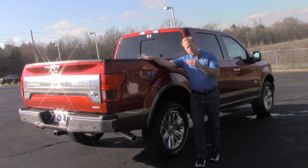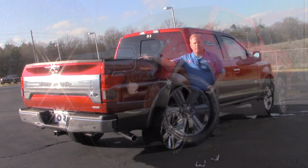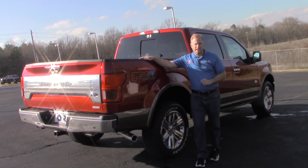I'm not going to go into all the details of what all is new for 2020. Check out that video if you want to know, but I am going to go over all the features and amenities of this 2020 Ford F-150 King Ranch.